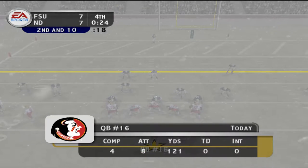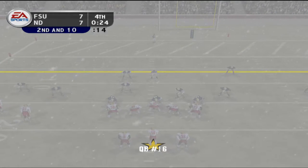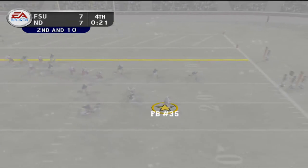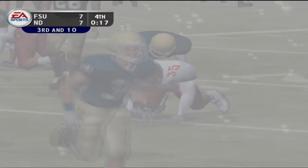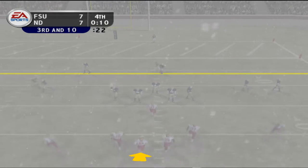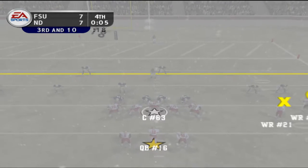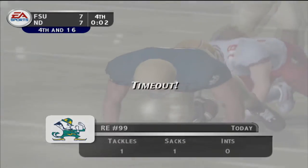Going with the shotgun here. They'll run the option. Now he pitches it. With the spin, and he's taken down. Nothing gained on the play. The offense faces another third down as they line it up. Notre Dame comes out defensively with six defensive backs. Notre Dame takes a timeout.